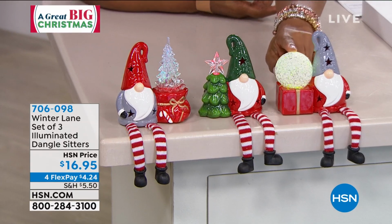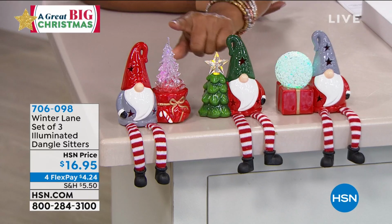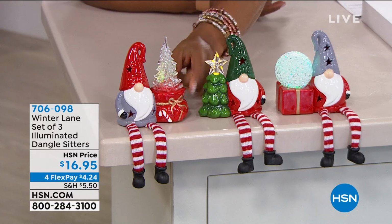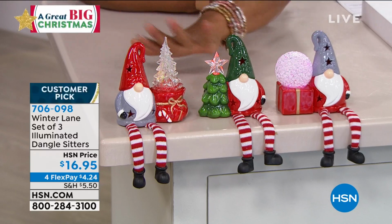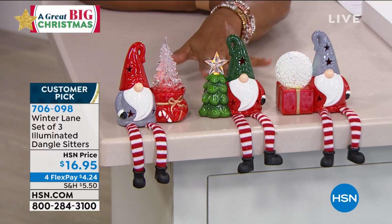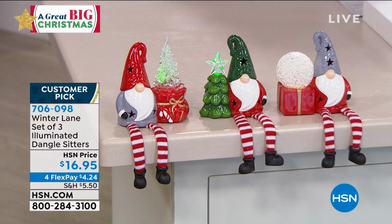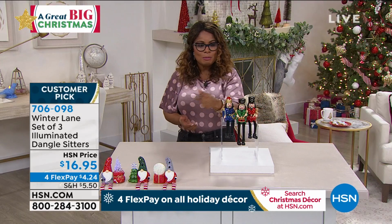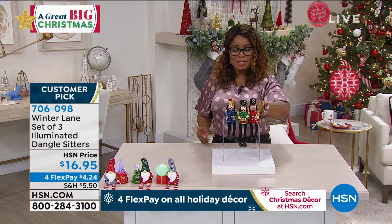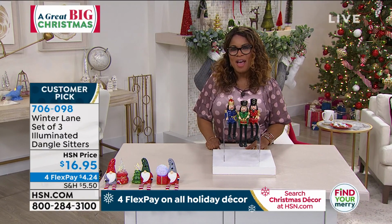And they all have a little different ornament. So the center one has the Christmas tree. Look at the gnome here with the little bag with the tree here and the gift. So these are the gnomes and you get all 3. They're $16.95 for the set of 3 or $4.24 on a major credit card. They're customer pick already. You just let us know, will it be the gnomes for you or will it be the nutcrackers?